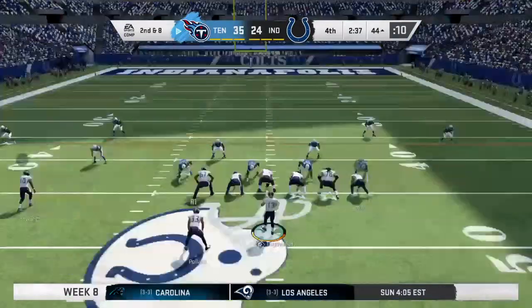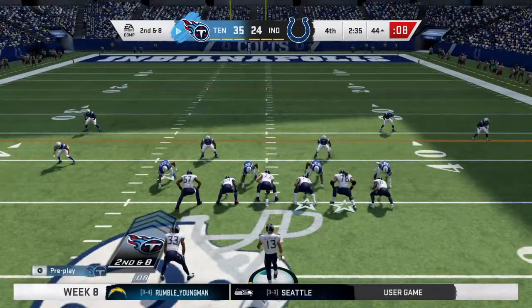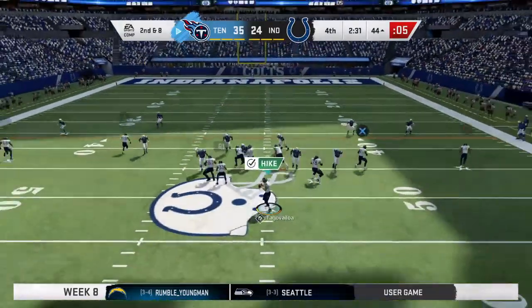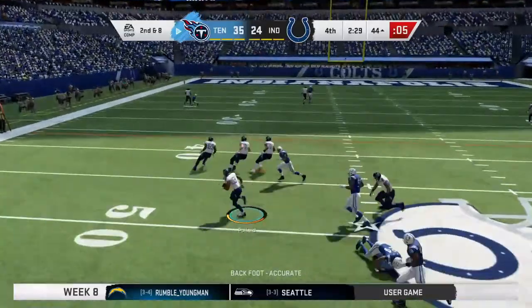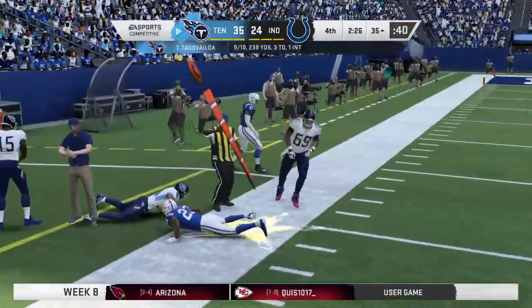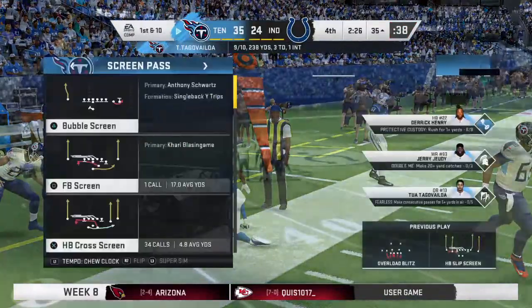Clock continuing to run. They'll probably wind this all the way before snapping it on 2nd down. Here's 2nd and 8. Now they set up the screen. That's complete. 9 yards to pick up there, and it's a first down.